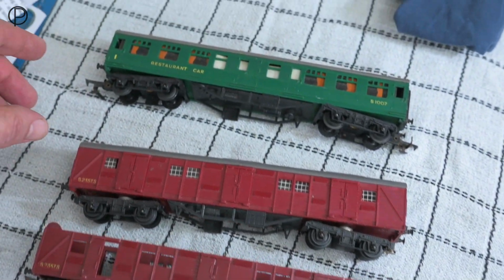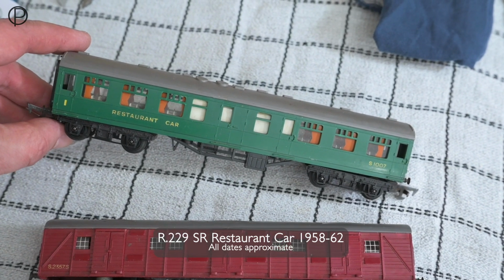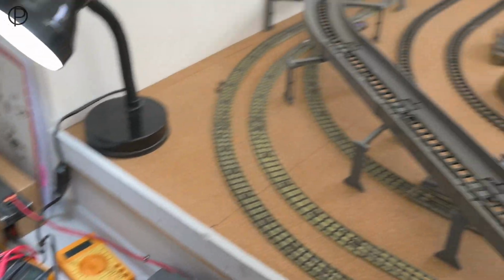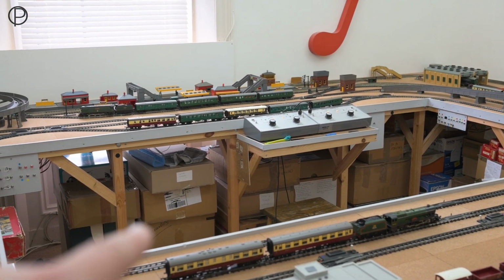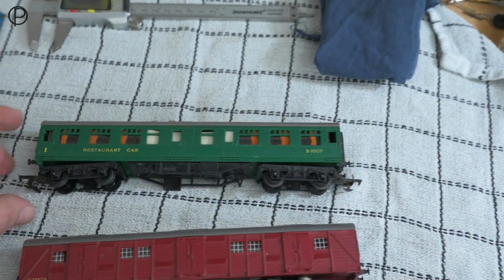And then this restaurant car coach, we've got one of those on the railway with blue curtains. At the moment, that's sitting over there. We'll have a look at that at the moment. That's sitting just behind the controller over there. We've seen that running in the past couple of weeks. So I've got that made up with a train over there. This is an unboxed item.